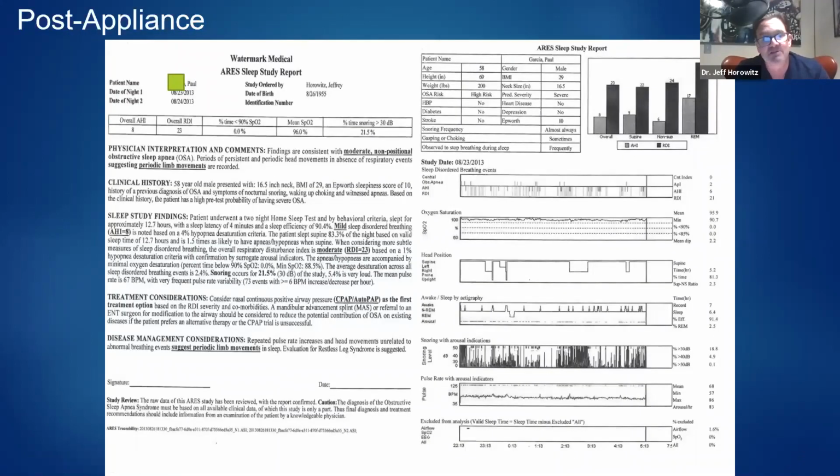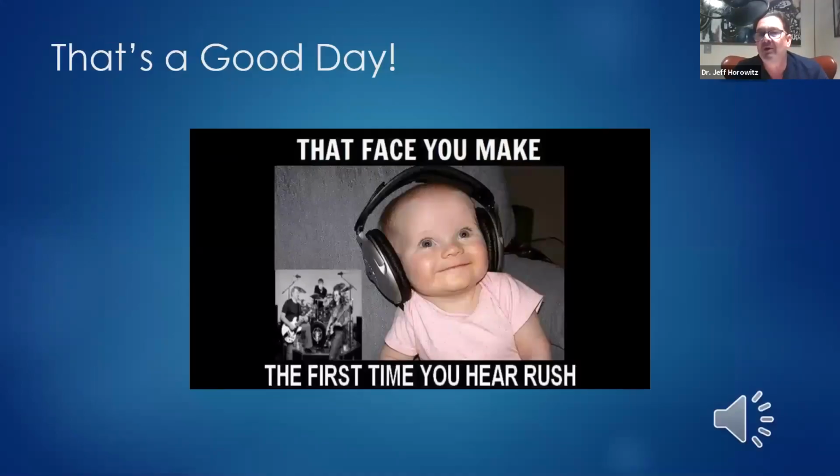This was our follow-up study after appliance therapy. Now the patient's apnea-hypopnea index is 8. The overall RDI 23. Time under 90% is 0% of the night. Maximum heart rate. You really think you can affect cardiovascular health, Mr. Dentist or Mrs. Dentist? Maximum heart rate, 86 beats per minute now. Minimum oxygenation, 90.7. That's a great day.